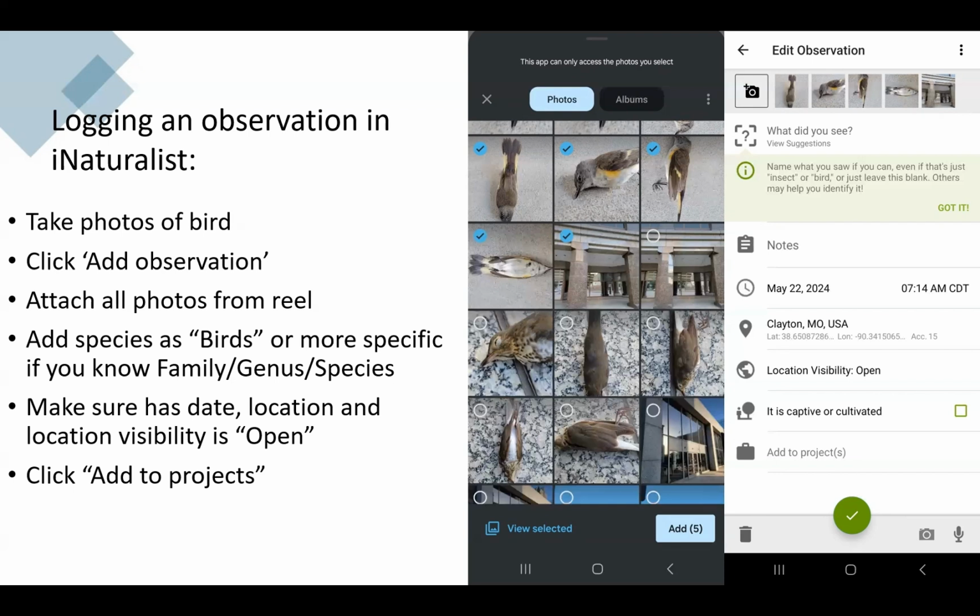So once you've clicked Add an Observation, it should pull up a screen like the one here on the right. At the top of the screen, you'll start by clicking this little camera button. Once you click that, it'll open up the camera roll and show the different photos there. You just select the different photos that you would like to add to that observation, indicated here by the little check mark. Once that's done, you'll go to the bottom of the screen and click Add.